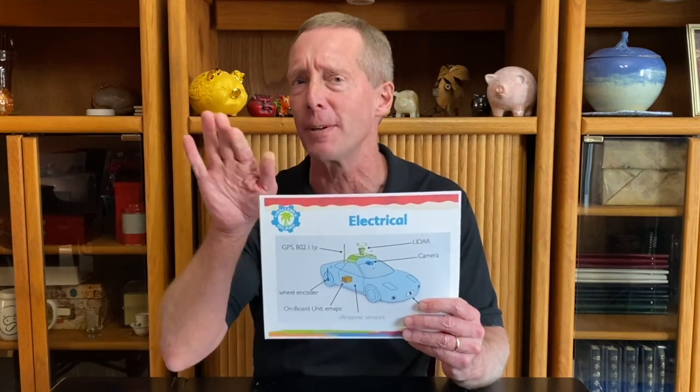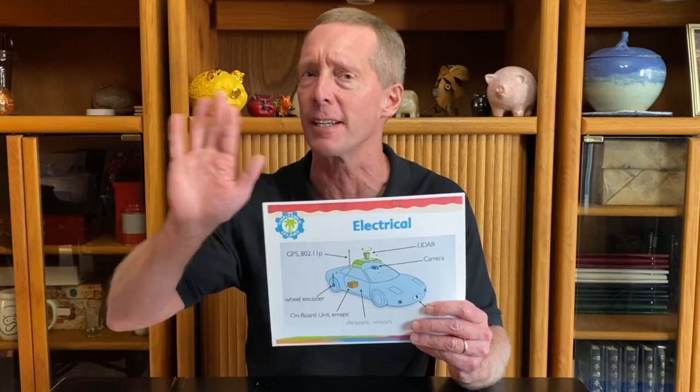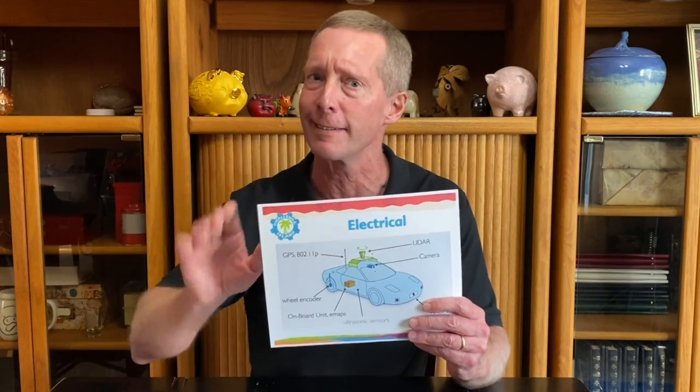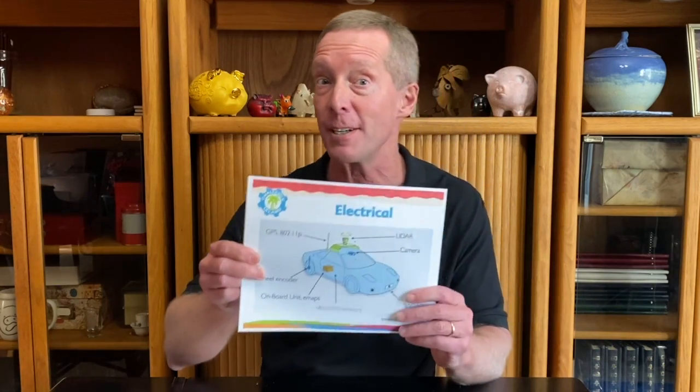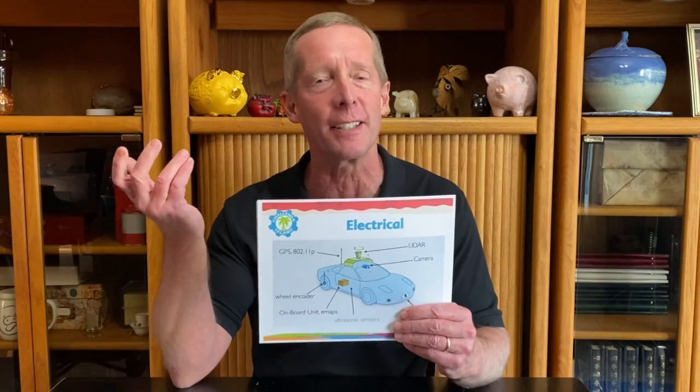For example, LiDAR is kind of like radar with light, where they bounce light off of things and then send it back to the car so the car can figure out where it's at. Electrical engineers work on that. The cameras that bring pictures into the car so the car knows what's going on around it fit into that as well. Radar, sensors, all those kinds of things. Anything involving electricity moving around, or electricity and computer chips, electrical engineers have a big part in making those parts of cars work. So those are two of the more common ones.